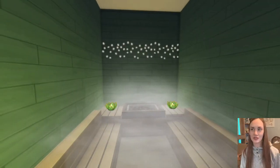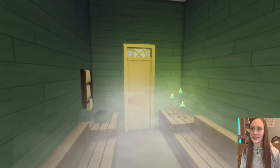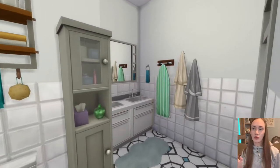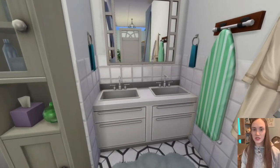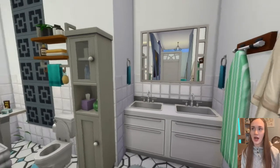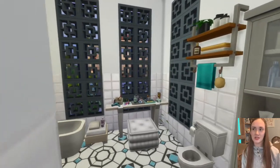You have a bunch of candles. There's no other light aside from the candles, and it has been used recently, obviously. Off in here is the bathroom, which I wanted to seem like a honeymoon suite, so you've got the his and hers robes, or hers and hers, or his and his. You've got the double sinks, the ironing board, so if you needed to iron your shirt or touch up, there's the ironing board. Some storage, because always storage, but also this little makeshift spot to do your makeup.